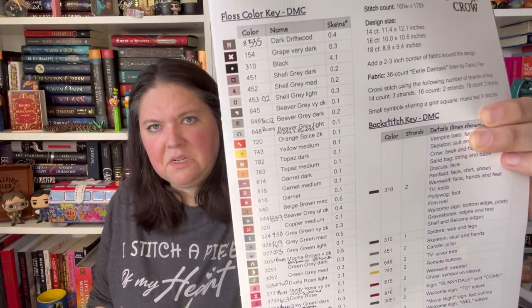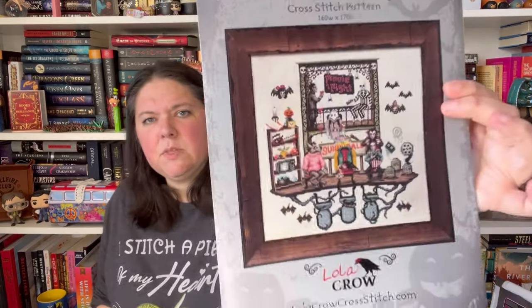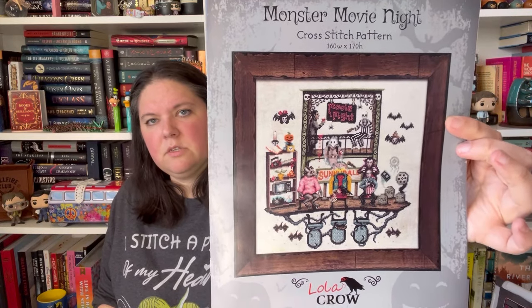I didn't have everything that it called for, so I just did some conversions. You can see I have my conversions all written in there. Wherever you see my writing, those are flosses I did not have. Oh, did I even show you the picture yet? This is what the picture looks like. I'm pretty sure this was from the Black Needle Studios, either the Trick or Treat box. I think it was from the Trick box.